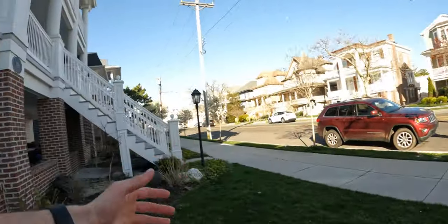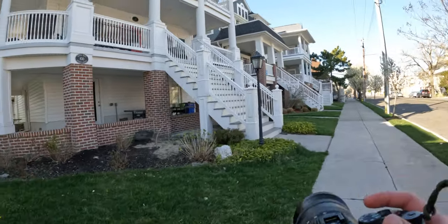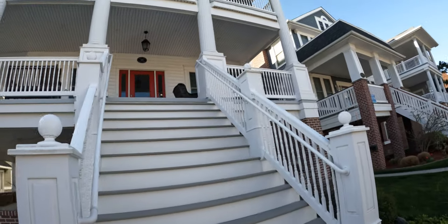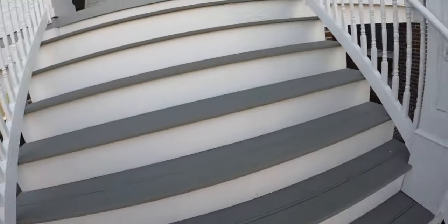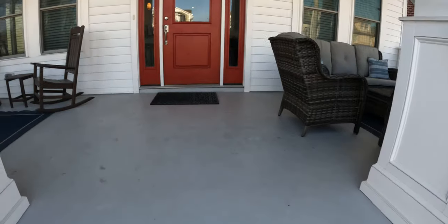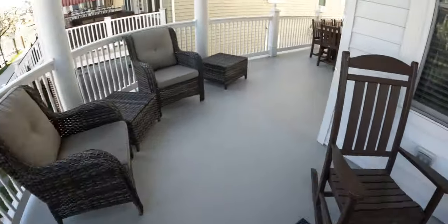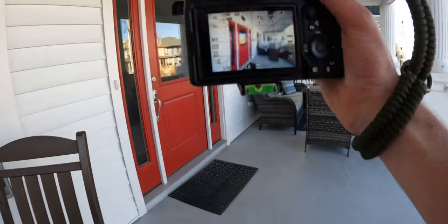All right, to start things off, here is the beautiful house. We are going to do the second floor, which is one whole area of rooms, and then the top floor. It's like two homes. So we go up these beautiful stairs, and it leads us to this gorgeous red door, a beautiful porch, a wraparound porch on this floor and the floor above. So let's get started.